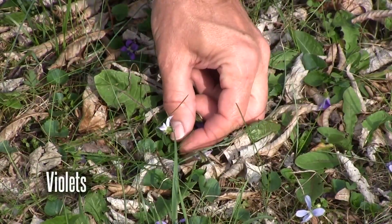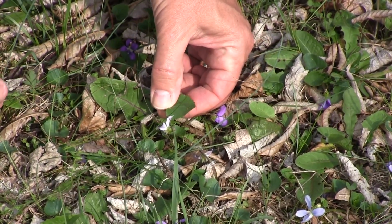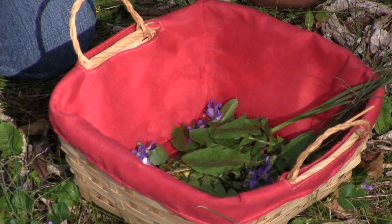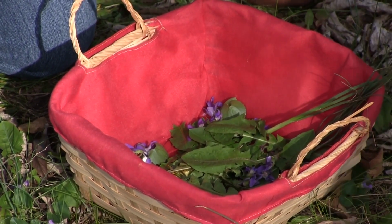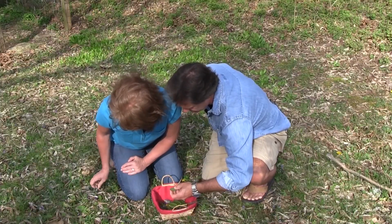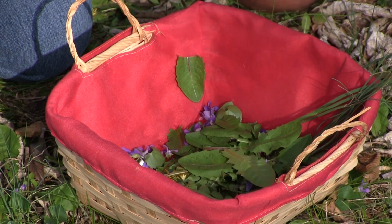Now we got violets here. There's a violet leaf, little heart-shaped leaf. You can eat the purple too, right? You can eat the flower itself. It's got a nice little taste to it. You'll notice there's a lot more flavor in your salad like this. It's literally your own back door. Here's some more good dandelion leaves that we can pick. We're getting there. Let's go find some garlic mustard.